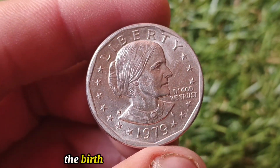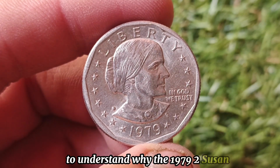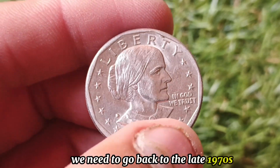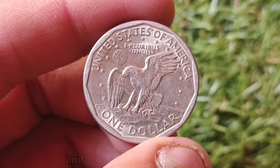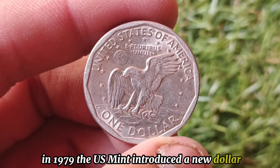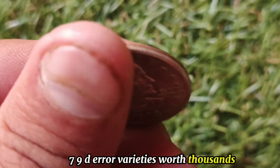The birth of the Susan B. Anthony dollar. To understand why the 1979 Susan B. Anthony dollar is so important, we need to go back to the late 1970s, a time when the U.S. government was desperately trying to modernize currency and reduce the cost of coin production. In 1979, the U.S. Mint introduced a new dollar coin. Rare 1979-D error varieties worth thousands.